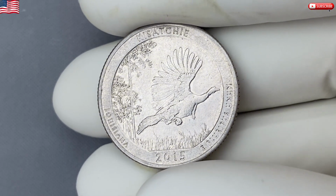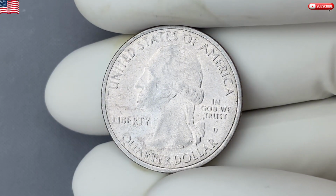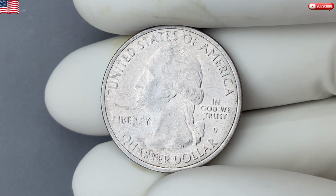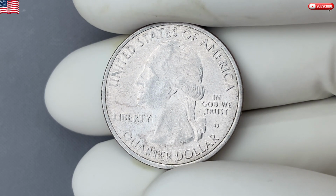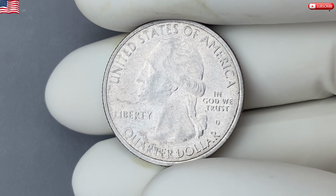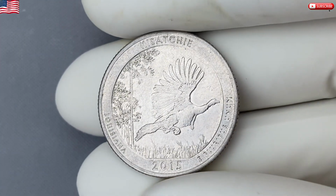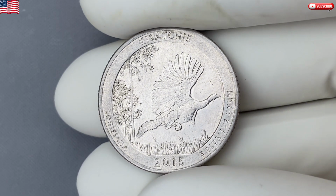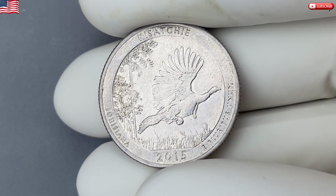Mint's America the Beautiful program, which ran from 2010 to 2021. Each coin in the series celebrates a different national site from every state and territory, and in this case, the state of Louisiana was honored with a tribute to the Kisatchie National Forest. Now, if you've never heard of Kisatchie, let me tell you. It's a hidden gem. This vast, lush forest is home to longleaf pine trees, rare birds, and incredible wildlife.